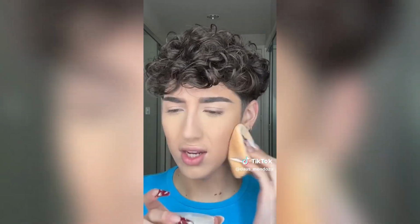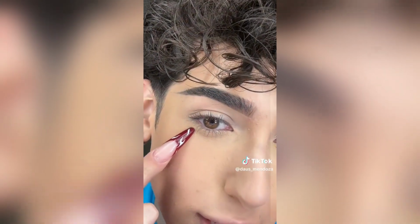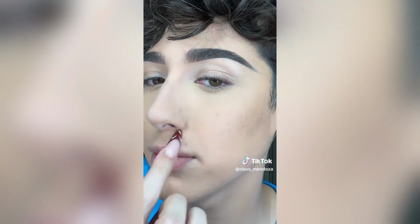Okay, now I'm gonna set the rest of my face with this. It doesn't really smell like anything. The areas that you have natural creases in, it's kind of cakey, like right here and around my nose, which usually doesn't happen with me. It is so lightweight though, it feels like there's nothing on my skin.